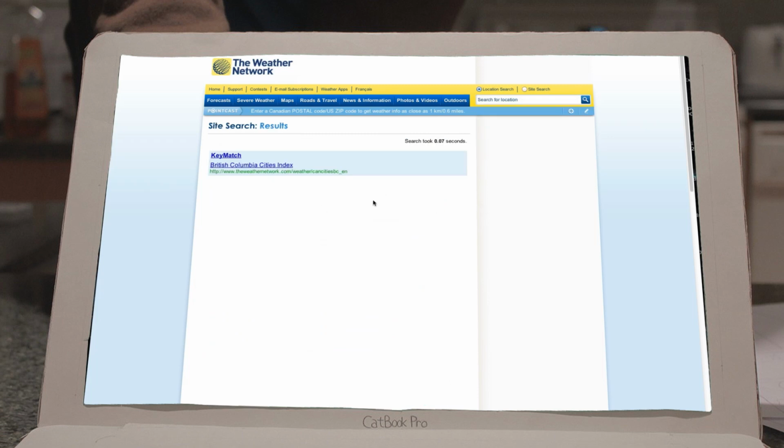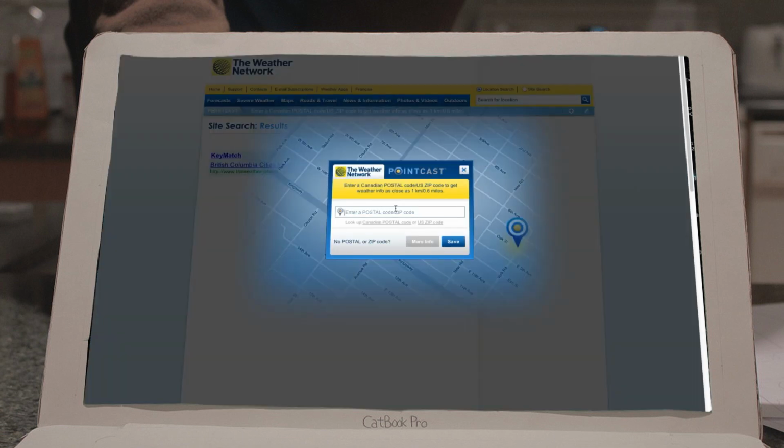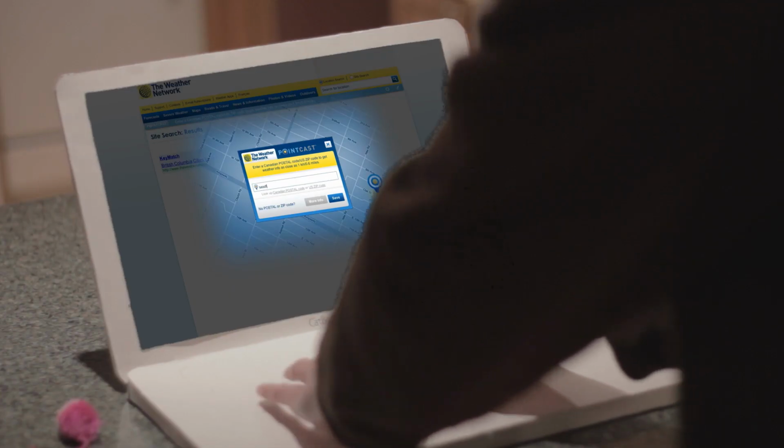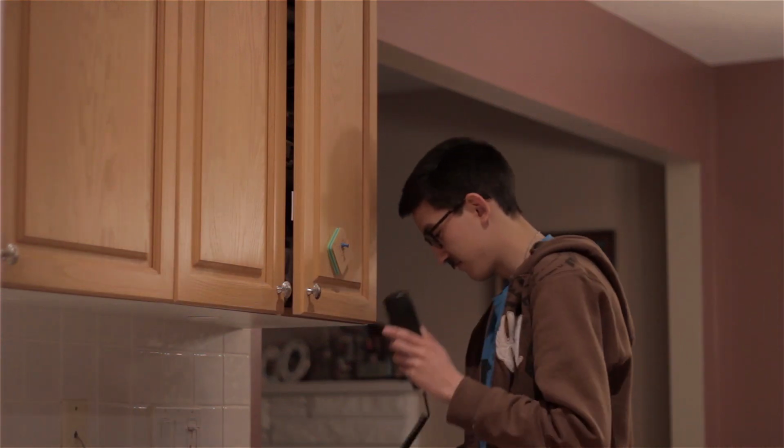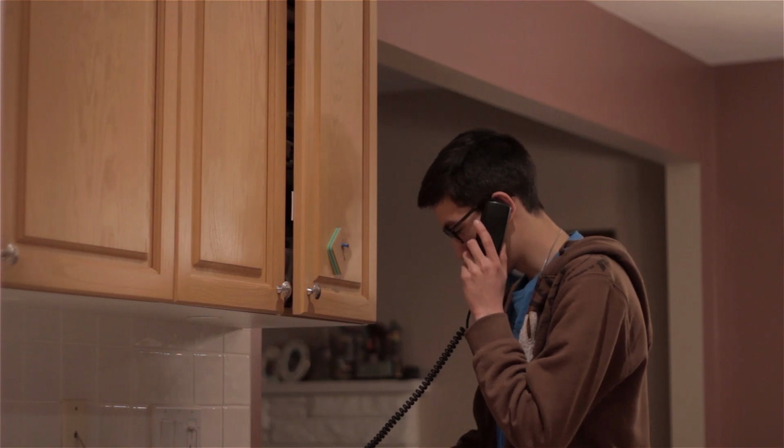Oh, this location still doesn't work. Oh, what is this plus sign? It looks like an add function. I'll try it. It only accepts postal codes? Frustrated, he calls IT support at the weather network.